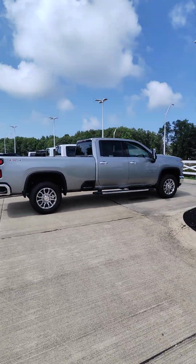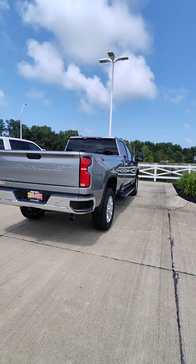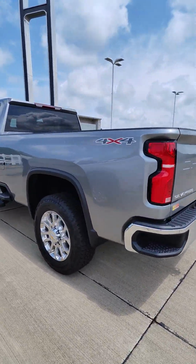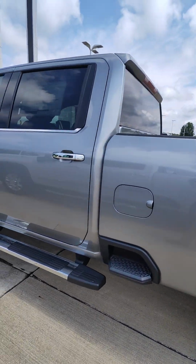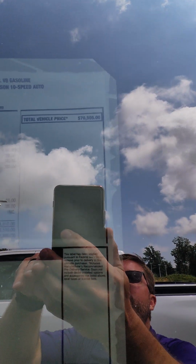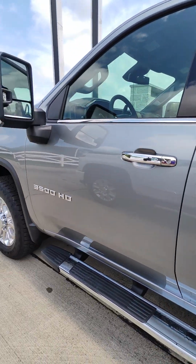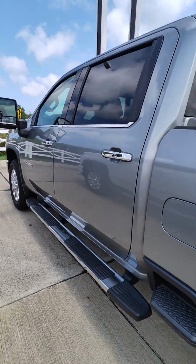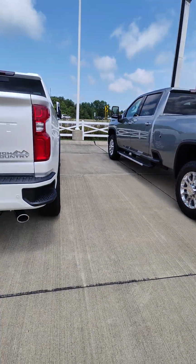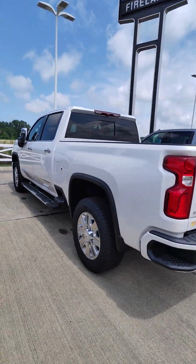Another long box. Where are my long box people at? Where are my people that tow and haul? 3,500 long box LTZ. What are you thinking, folks? 75 grand, 78 grand, $79,000. This one is right at 70. Don't know if you can see that, but all the right stuff. It's got the convenience package. It's got that full power seat, memory seat. Got the bigger wheels on it. Looks great. High Country. This one's a standard box High Country.